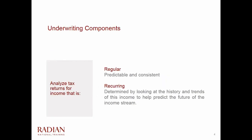If the income cannot be documented as both regular and recurring, it's typically not going to be used for qualifying purposes, but rather as a compensating factor. Now, the income must pass both the R and R test, not just one of them, but both of them. So again, you're going to hear me say throughout the sessions, it's important to know and follow your own company's guidelines or investor guidelines, as I'm only referring to plain vanilla Fannie Mae guidelines.